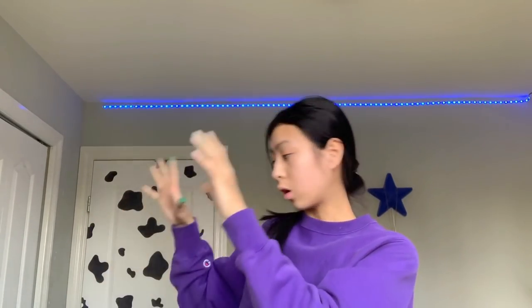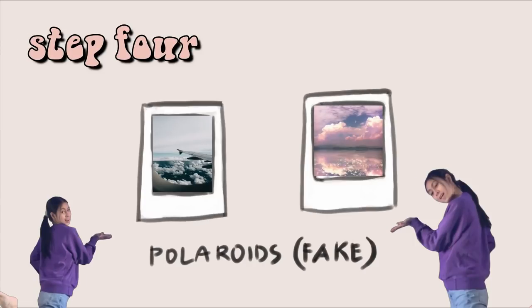I just finished painting all the scraps. My hands are all green. I'm leaving them to dry while I work on this wall here. I'm gonna be putting the Polaroids on this wall. I'm not sure how I'm gonna design it yet, but I mean, we'll see.